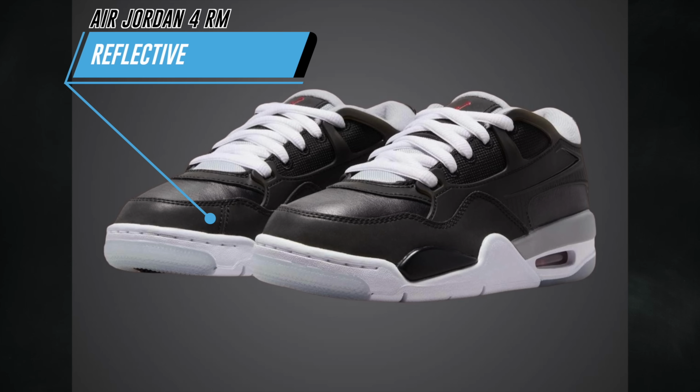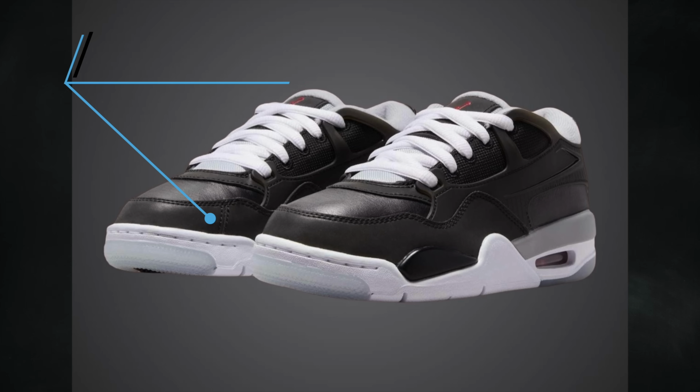The Air Jordan 4 RM is a hit or miss depending on who you ask. I see some people liking the shoes in the comment section. I see some people hating the shoes. But one thing's for sure, Jordan Brand is releasing more colorways. And the next one I have to showcase is the Air Jordan 4 RM, known as Reflective.